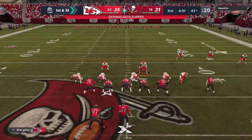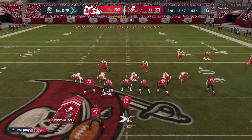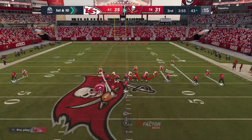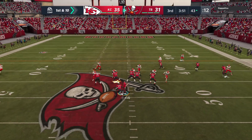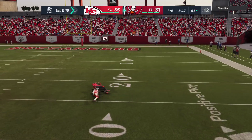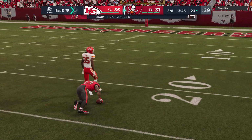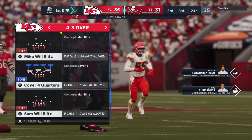So now 1st and 10 in Chiefs territory at the 43. Working from the gun, it's Brady. And he goes down, but not before getting this inside the 25. They go right back to him for 20 and a first.